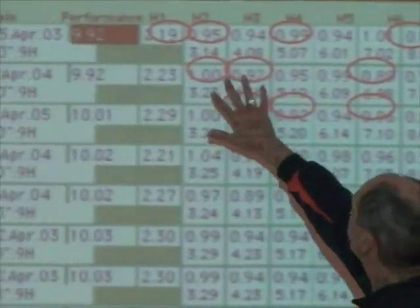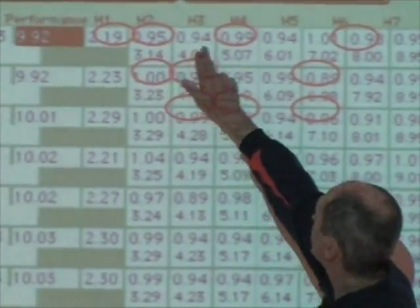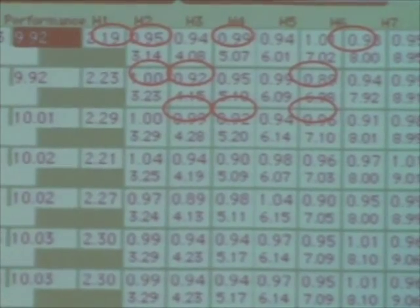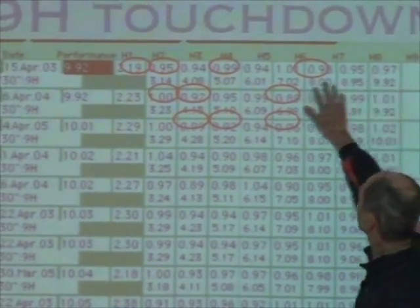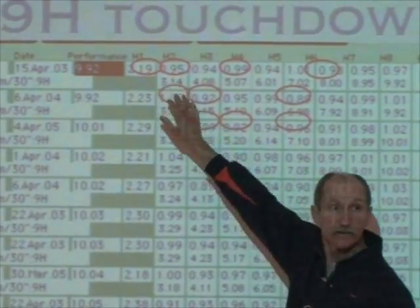But what I'm looking for in this rhythm work is a consistency of touchdowns throughout the course of the run. I don't want to see too much fall off at the end compared to what we were doing at the beginning.